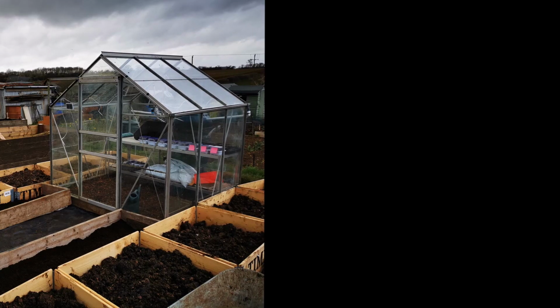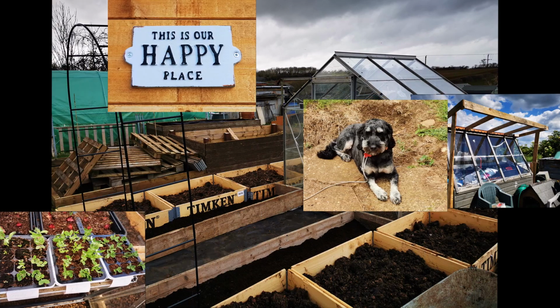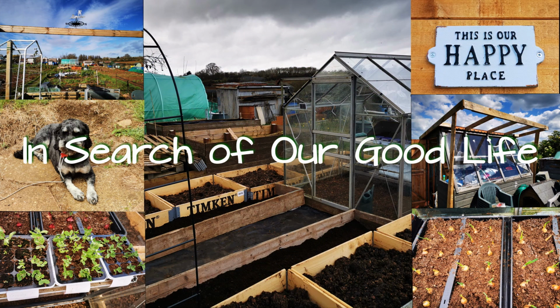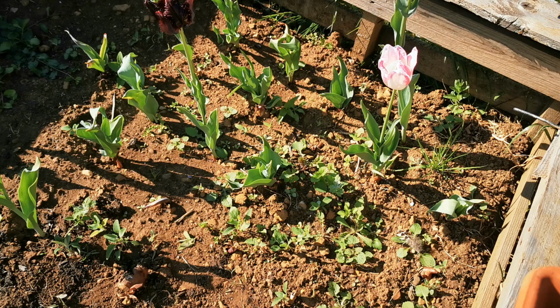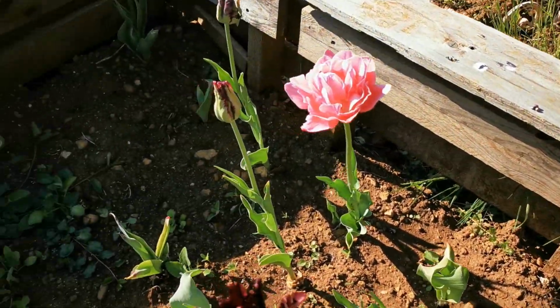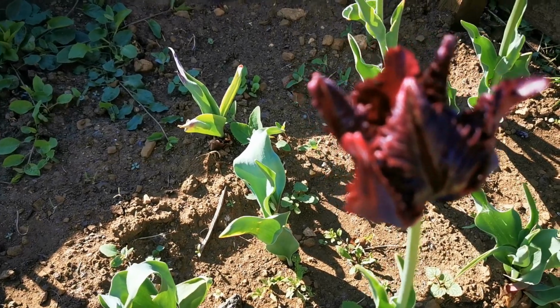So we've had a few days of cold weather here, a couple of nights of frostiness. Let's go and have a look, see what the plot's like. These tulips haven't done bad, have they? Do love the look of this one.